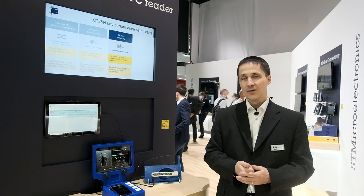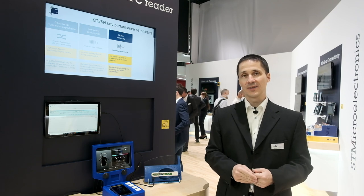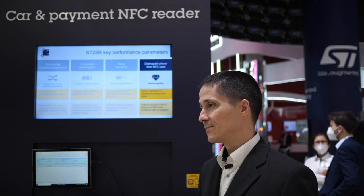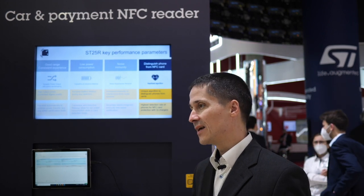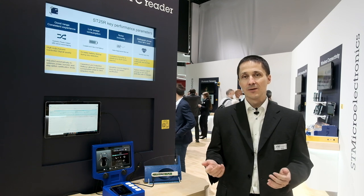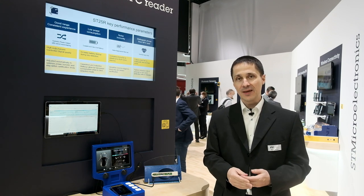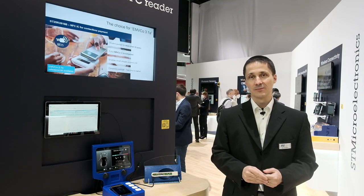3920B, which is our latest greatest automotive NFC frontend that brings number of perfect analog features, outstanding RF performance, and is always packed with the market-proven software package that ensures fast and seamless integration into the automotive systems.